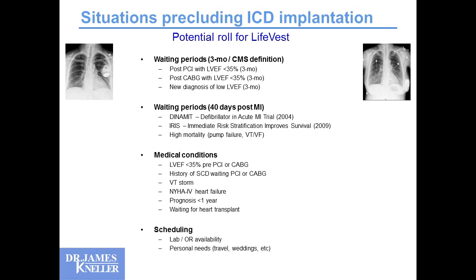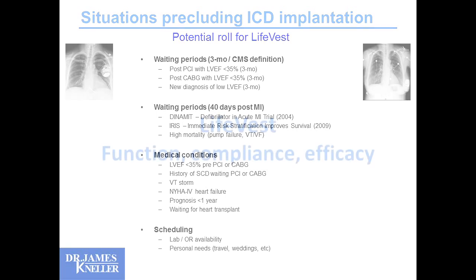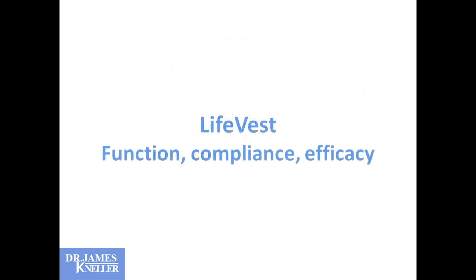And then there's always just scheduling and personal issues. Someone needs to travel, go to a wedding. There's lab or OR availability. They have an infection you want to clear. You know, there's a role for a LifeVest in all of those settings, peri-ICD. So LifeVest function, compliance, efficacy.